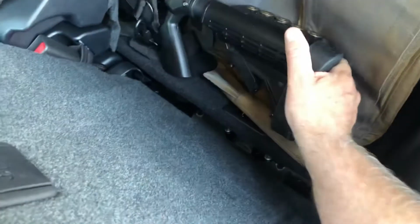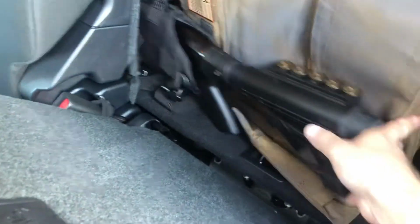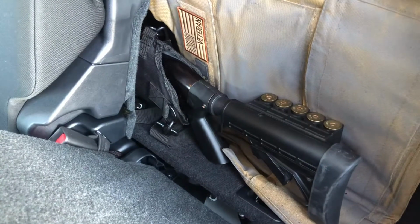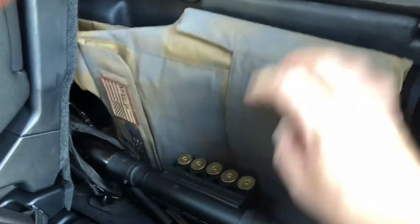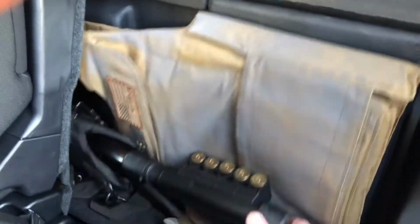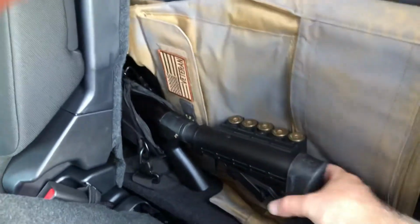So this is my SUV here, and you can see I've got my 12 gauge right here. It's in a scabbard tucked away. I've got this box here which allows me to store some of my equipment and tools and such. This is my body armor, my vest here. It's always in here ready to go, and I can just slide this thing out right here and we're ready to rock and roll.